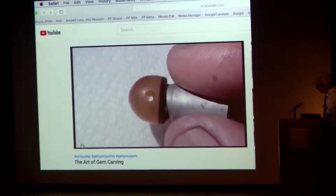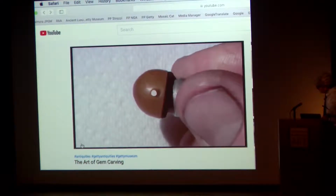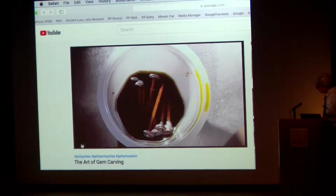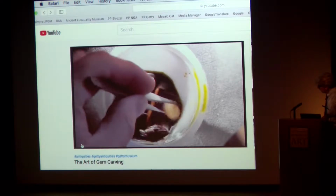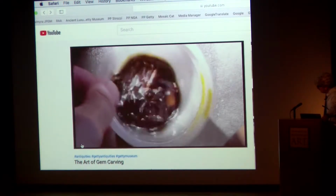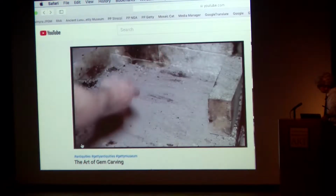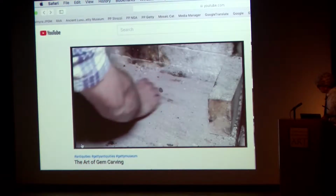Now the gem can be mounted in a ring or suspended on a cord as a pendant. The color of the gem can be enhanced by soaking it in a solution made of iron compounds, here from rusted nails. Heating the gem further intensifies the color.